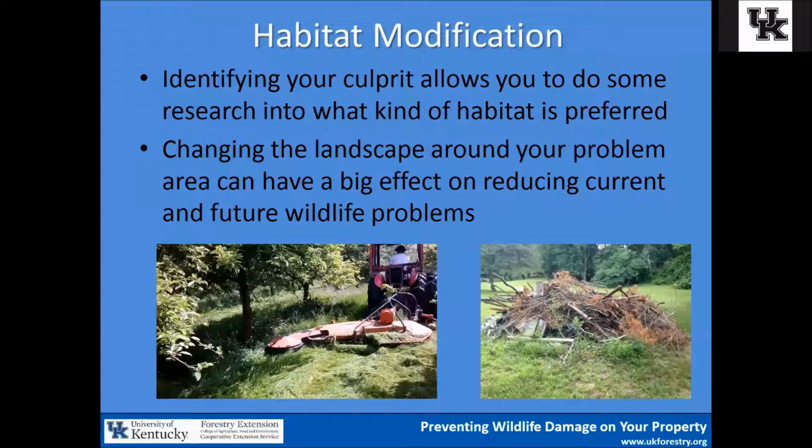So if you mow the grass on a really regular basis, it helps lower that risk of the voles being around. Or, hey, I have rabbits around, or I have groundhogs around, and I have a big pile of limbs and debris immediately next to my garden. Well, that's habitat for them to hide in, so they only have to go 10 feet to get to the buffet. So moving that from the area really may change their behavior in terms of dealing with that risk of walking to the garden.